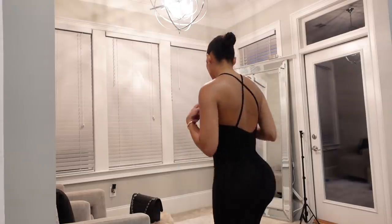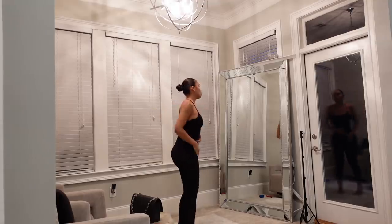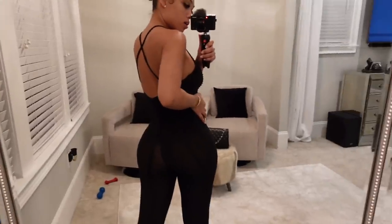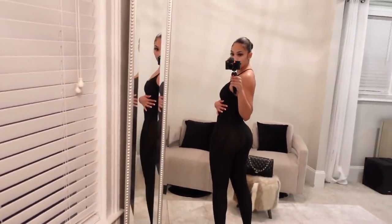Okay, y'all, so I got this outfit right here. And honestly, it looks better online. It is see-through. I don't know if y'all really can see me, but it's see-through. I hope you guys can really tell. It's okay. I don't really wear stuff like this, and I don't really like how it's kind of loose up here. But I mean, it's cute for a little cheap little jumpsuit if you want to wear something like this at nighttime. Maybe with a cute little jean jacket or something.